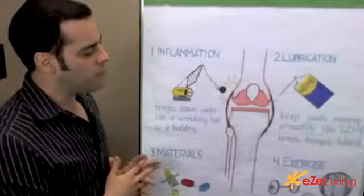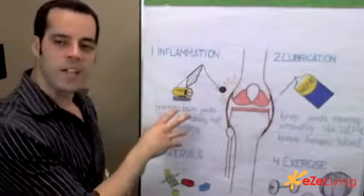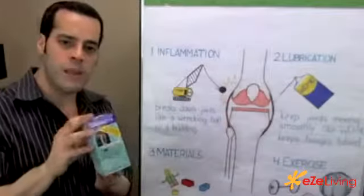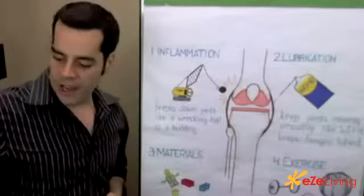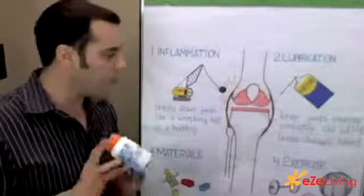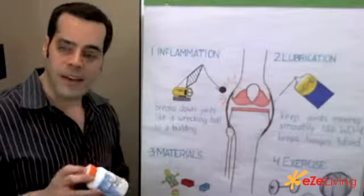So there you have the 4-step blueprint for dealing with osteoarthritis. Control the inflammation with omega-3 fatty acids, a formula like eZeLiving, which is made by New Chapter. Lubricate the joint with HA. The one I recommend is Doctor's Best: 2 capsules twice a day for 1 to 2 months, and then 2 capsules once a day as a maintenance.